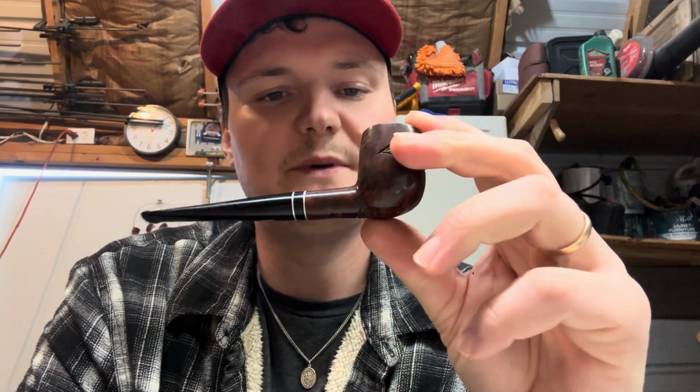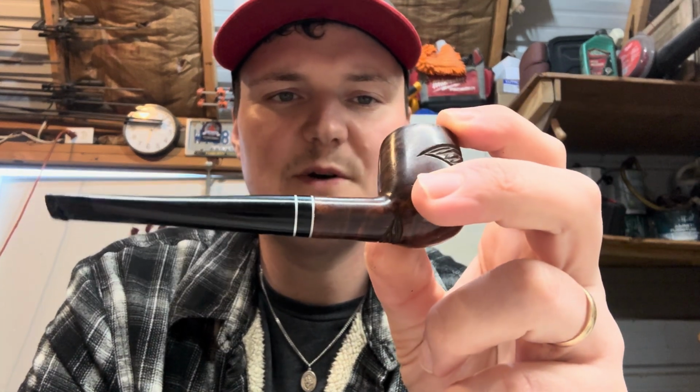But all in all, it's a good smoke. It's not terrible. It's definitely worth a shot. If you like a nice heavy kind of Latakia Oriental rum-aged kind of smoke, it is good. It'd be like that.